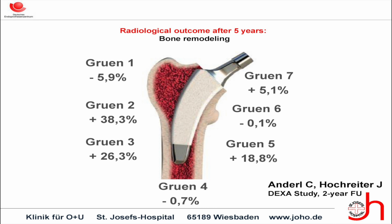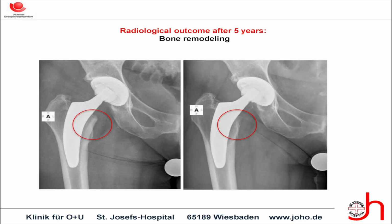This is the DEXA study coming from Linz. Dr. Ander gave me this slide. This is a 2-year result, and we can tell in green zone 1 there might be a little more stress shielding. However, after 2 years, they found out in green zone 7 we even have an increase in bone density. There might be reasons for it.